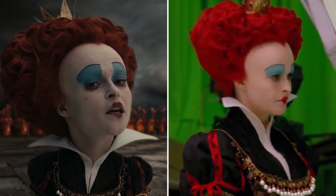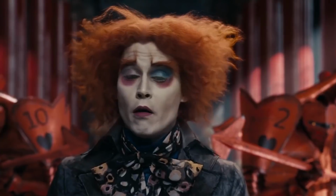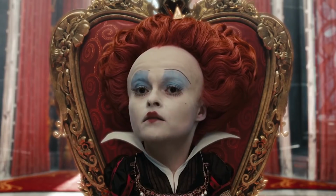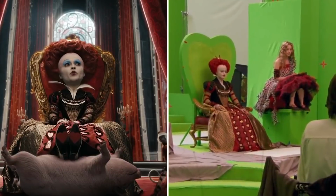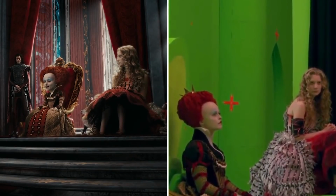The Red Queen might not have seemed as malicious and intimidating if it wasn't for her disproportioned head, or if it wasn't Helena Bonham Carter. But her body proportions were only altered in editing. For filming, she looked completely normal.